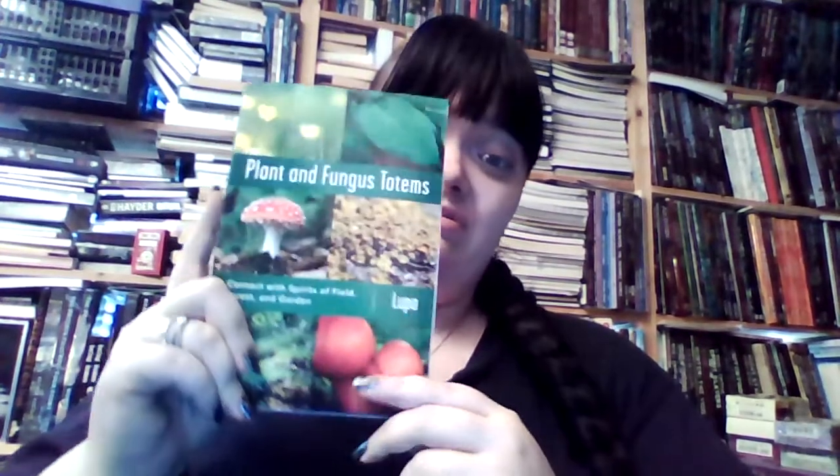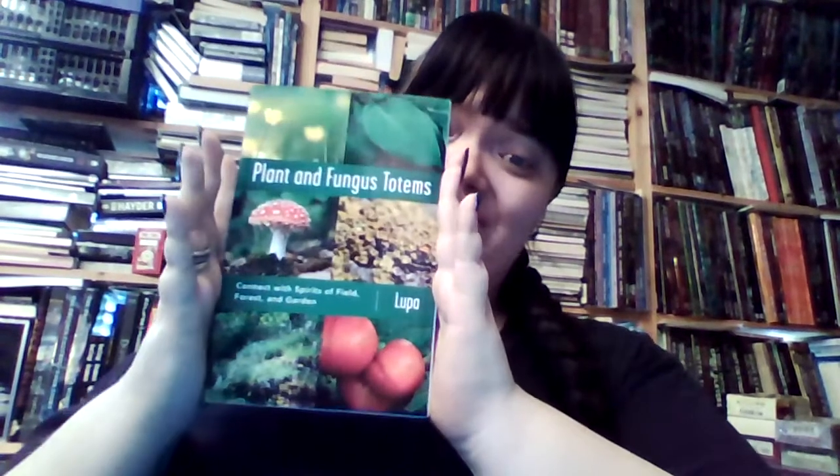Then I have one that I bought just because it sounded strange. I have Plant and Fungus Totems, Connect with Spirits of the Field, Forest and Garden by Lupa. And it's by Llewellyn. I really love Lupa as an author, so I thought, I haven't read this yet, but it just sounded so interesting to connect with plant spirits, basically. So yeah, got that.